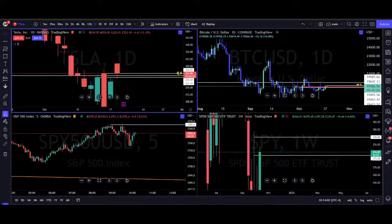Any thoughts on the US 10-year? Yeah, I mean, it's going to do what the dollar does pretty much. If the dollar's pulling back, it will. If the dollar's going up, it will. That's about all my thoughts on it. I don't trade it, so I don't worry about it.